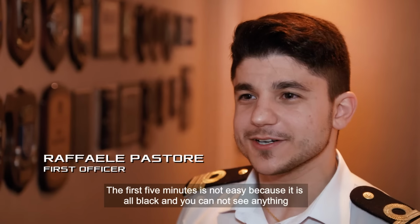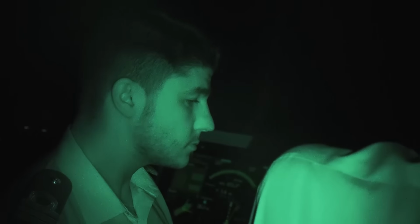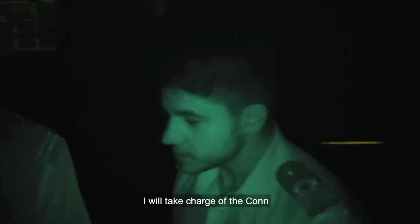The bridge must remain pitch black at all times throughout the night. The first 5 minutes are not easy because it's all black. You cannot see now. Each shift lasts just 4 hours. Any longer, and there's a risk that the watchers could lose their concentration. Current is pushing. I take the charge at the going.